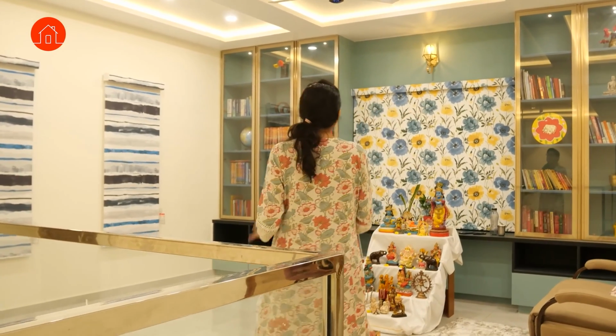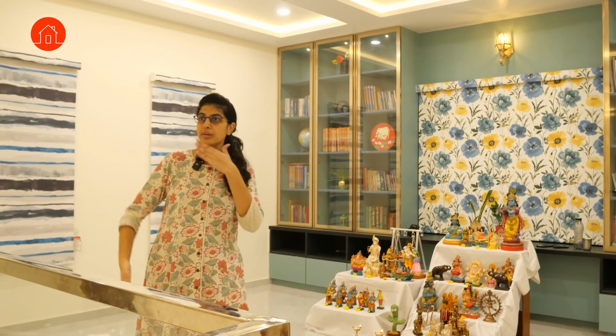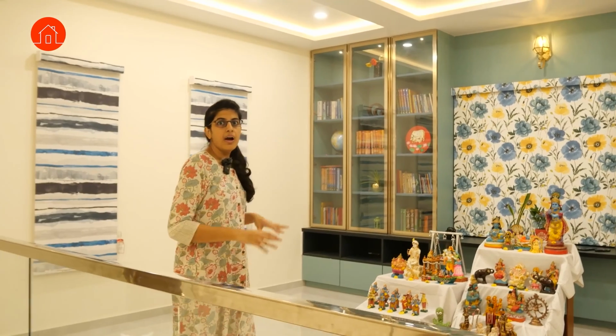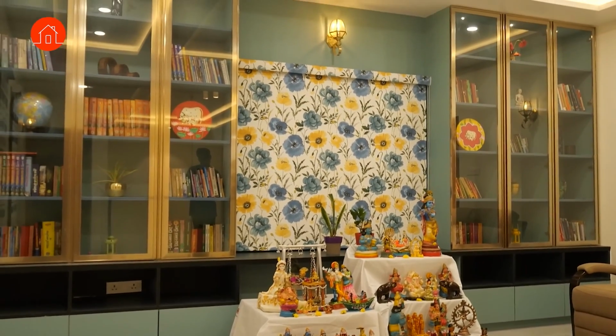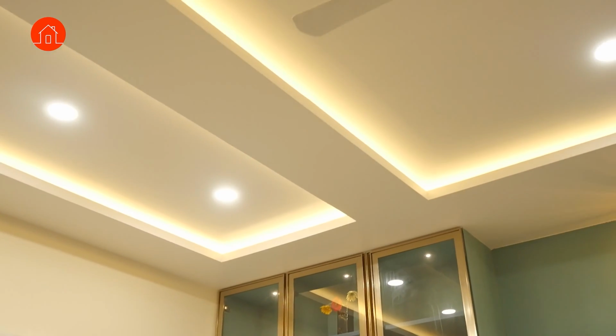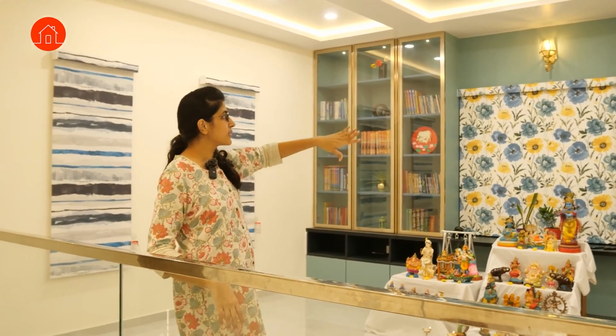But apart from that, this MPH area is basically visible from your entrance. As soon as you enter, this is the view that anybody gets. So we wanted to make this really lit. We wanted to do it with a lot of textures and finishes that could complement the ground floor view. So here, what we have tried to do is we've again used a lot of profiles for this library rack.